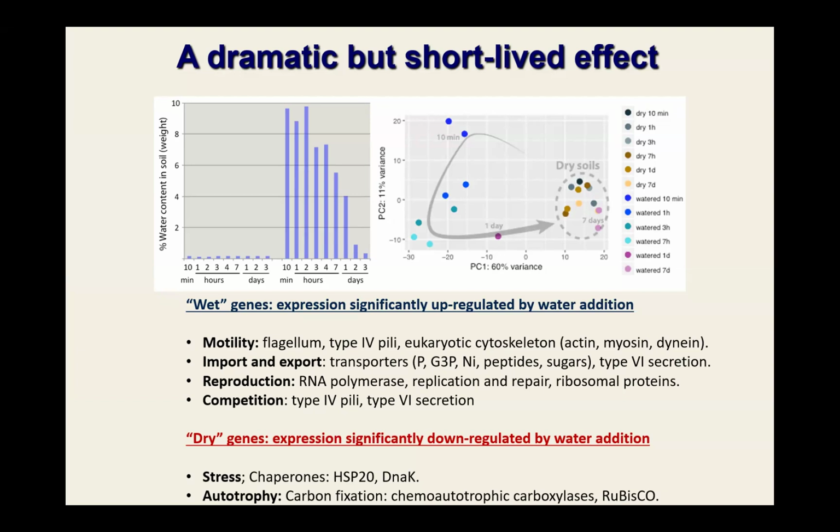On the contrary, the so-called dry genes, those that were downregulated when we added water to the system, also fitted with what you would expect in ecological terms. When you add water, the system becomes less aerobic, and cells are subject to less desiccation stress and less oxygen stress. And so we found that quite a lot of the stress response genes, the chaperones, HSPs, those are heat shock proteins, DnaK, very well known stress response gene, these were downregulated. So no need to protect the cell to the same extent. And the other thing that was downregulated was essentially autotrophic carbon fixation.